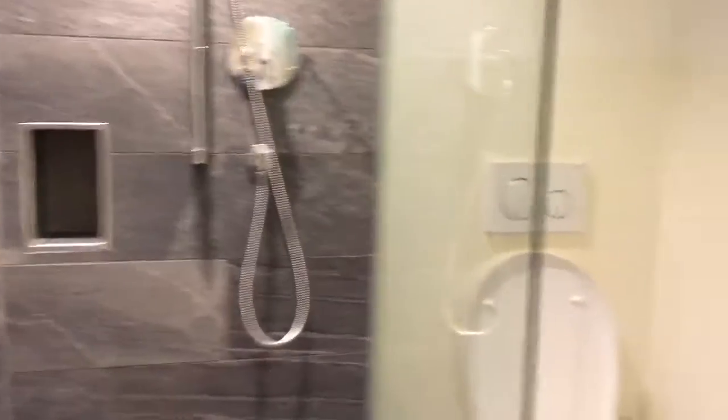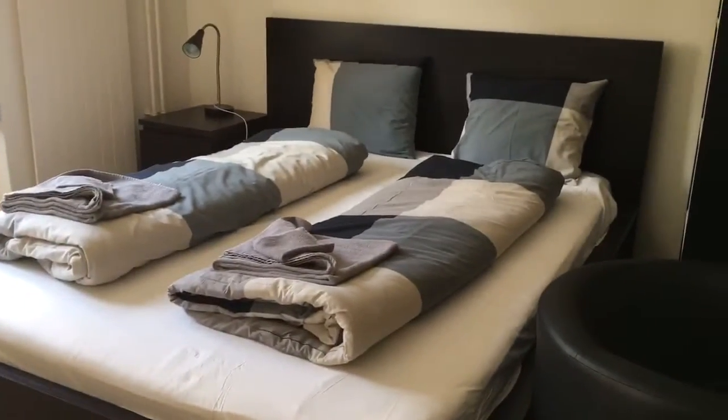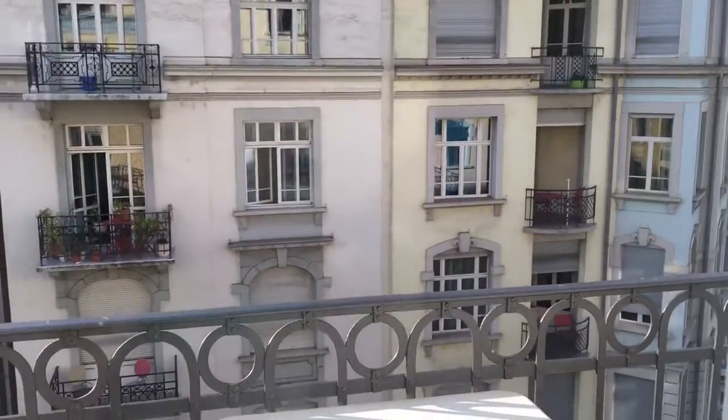Now that you've seen the kitchen, we can go on down. The bathroom is nice, the big open shower, a sink, and a toilet. Now here's the first bedroom. You got a nice big couch, a smaller chair, a coffee table, another chair, and over here you got a big TV with some storage. Now over here is the bed. You've got 2 blankets. Those are towels for drying you off after the shower, pillows, and another balcony or veranda with a better view.